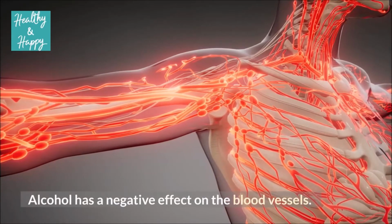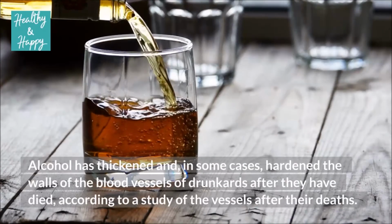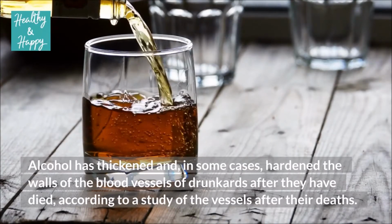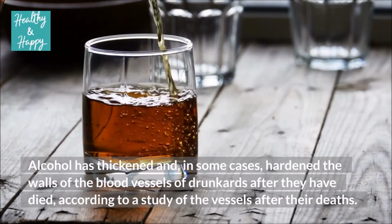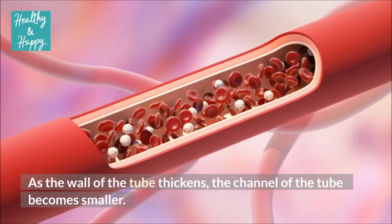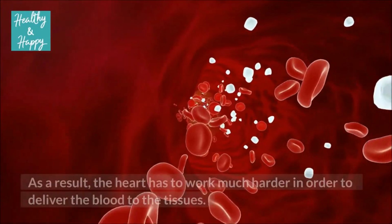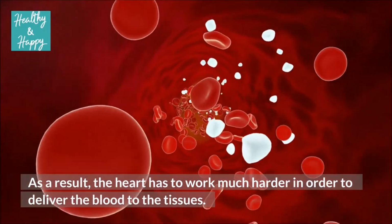Alcohol has a negative effect on the blood vessels. According to a study of the vessels after their deaths, alcohol has thickened and, in some cases, hardened the walls of the blood vessels of drunkards. As the wall of the tube thickens, the channel of the tube becomes smaller. As a result, the heart has to work much harder in order to deliver the blood to the tissues.